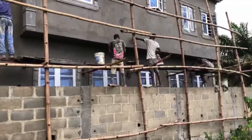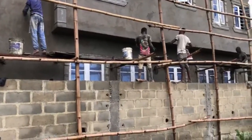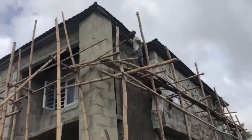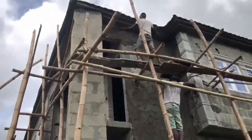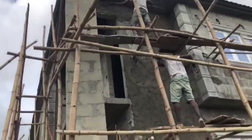We can do it. Look at the windows. Look at the burglar proof. Look at the aluminium windows. The quality grade, top grade. See how rough those walls were before they started doing it. Look at the plumbing, see how rough the wall was. Yes, look at what they are doing there. Look at the great job that we are doing.